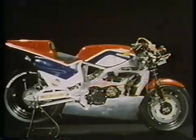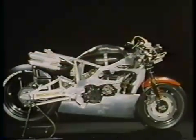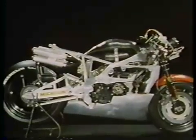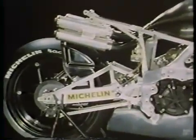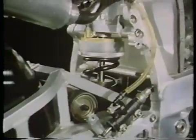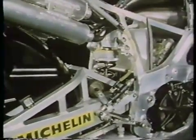So let's look under the skin of a modern racing motorcycle. It was not until the 70s that the layout of the current bikes was set, when cantilever rear suspensions began to appear. With this system, the rear wheel's swing arm can be triangulated for strength, and a single spring and damper to control its bounce is fitted in the middle of the bike under the tank.